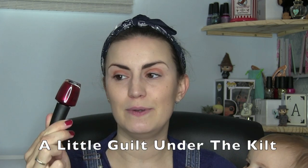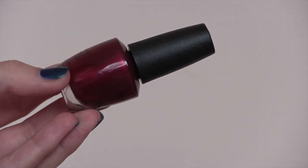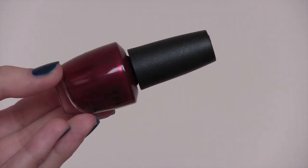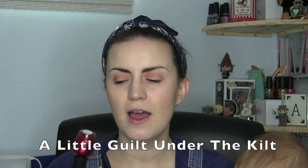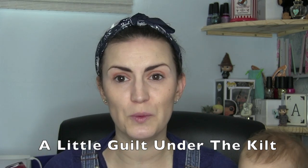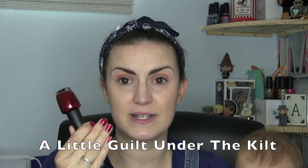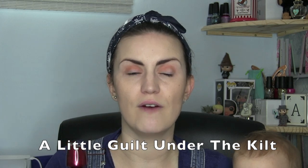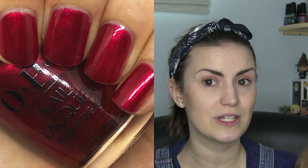The other one is what I'm wearing on my nails today, and this one is called A Little Gilt Under the Kilt, and it is a beautiful fiery metallic, I want to say. It's got kind of a metallic-y finish to it. I love this. There's one of these that came out in the last Zoya collection, Rashida, and I would say out of Rashida and this one, I think Rashida just had a bit more of a glow to it, but this is definitely stunning. I will definitely keep it. I really love this type of metallic shimmery reds. I love them. So that's another two-coater. So two coats of A Little Gilt Under the Kilt.